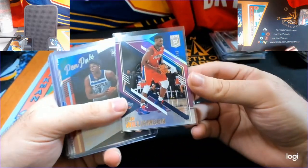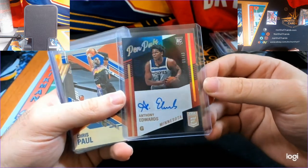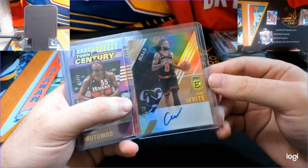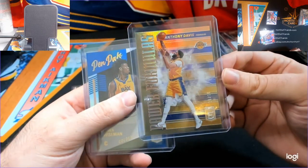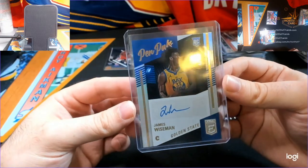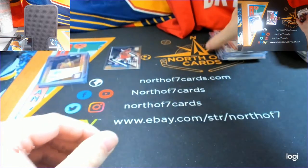So we have a Zion out of 49. We have our Anthony Edwards Pen Pals Auto out of 49. A die cut Chris Paul out of 3. A Kobe White Auto out of 10. We have a Dikembe Mutombo Auto out of 15. Power Formula Insert numbered out of 10 of Anthony Davis. We have a James Wiseman Pen Pals Auto out of 99. I gotta make sure the thing is there. All right, so that's the guys who made the hit cam.